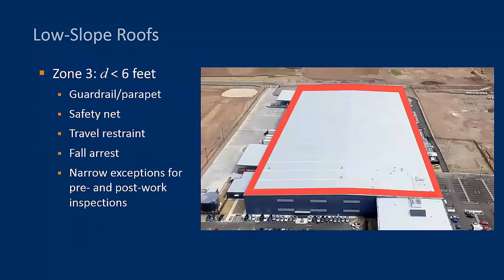Zone three is probably a little bit easier, more straightforward. If you're closer than 6 feet from a roof edge, full fall protection is required. The logic there is that employees could trip or slip and get propelled over a roof edge. There are numerous systems that could be employed to provide full fall protection that are both passive, things like a guardrail, a parapet, a safety net, and active, which is a travel restraint or fall arrest system.